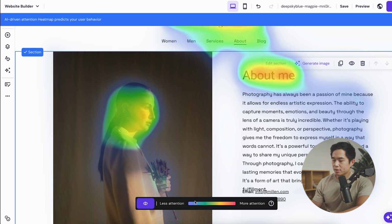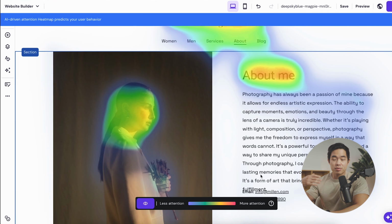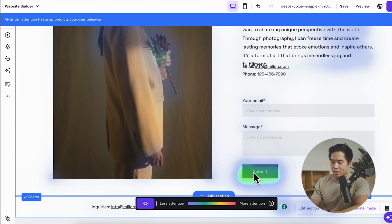So as you can see, the more cool colors are going to be less attention and the more fiery colors are going to be more attention. So as someone's scrolling through your website, this is what their eyes are mainly going to jump to. And if you have some type of call to action or a button that you want people to really see and click on, then you'll definitely want to make sure that it is highlighted.